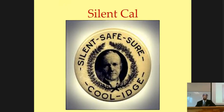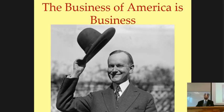Silent Cal supported big business. He famously said, "The business of America is business. The man who builds a factory builds a temple, and the man who works there worships there." He continued to keep taxes low, government spending low, and the tariff high.